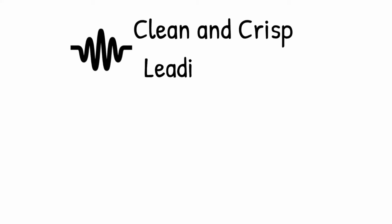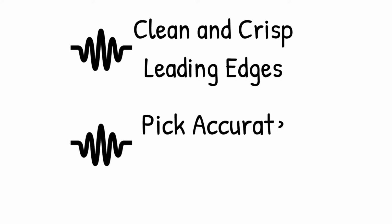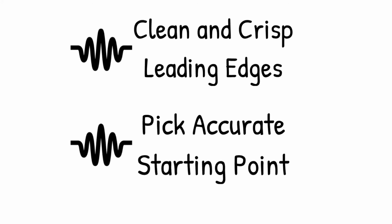Boonton's superior rise time allows for clean and crisp leading edges of pulses within the waveform, and permits the user to pick a more accurate starting point on the leading edge of the pulse.